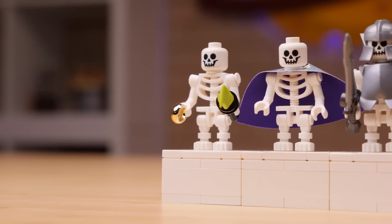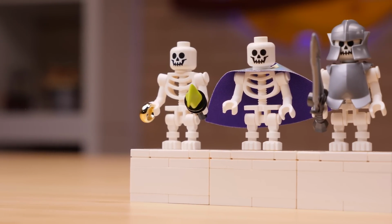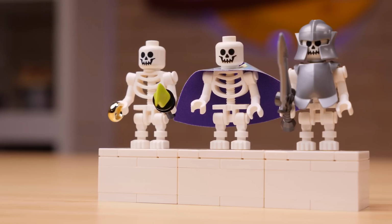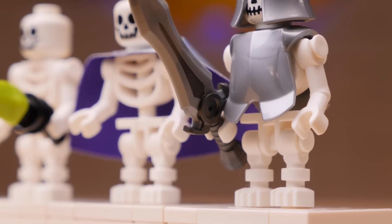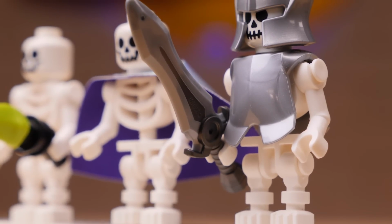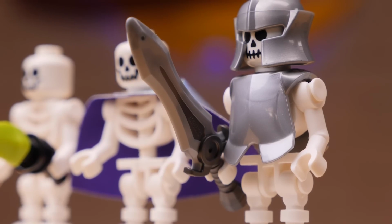And then you get 3 skeletons in the set as well, and they are all decked out with different accessories too. My favorite though is the recolored Dreams sword for the one. It looks to be made with pearl silver and gunmetal gray. That's a pretty swanky looking sword.